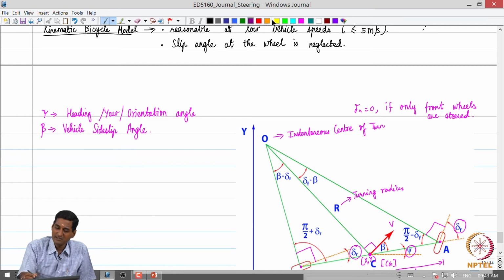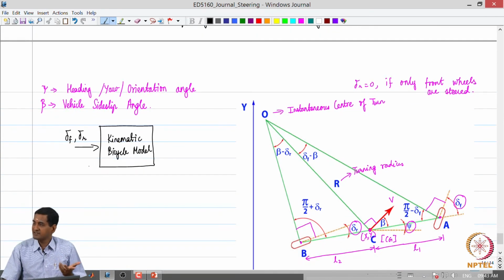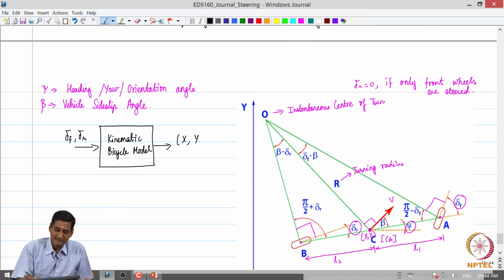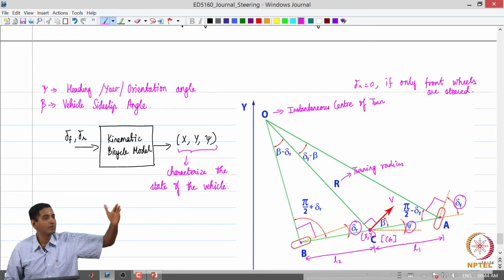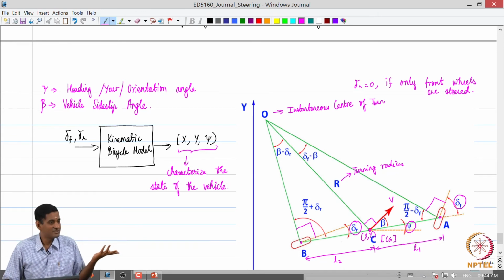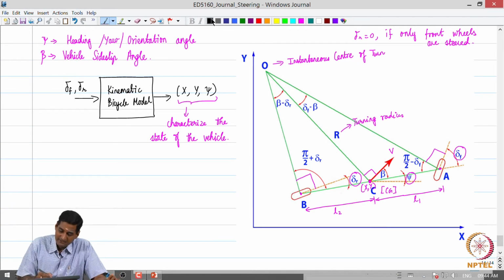So if you look at this kinematic bicycle model from a big picture perspective, if we draw it as a block diagram, we would immediately observe that the inputs to the model are the steering angles at the front and the rear. The outputs from the model are x, y and zeta, okay, because why? This x, y and zeta will characterize the state of the vehicle at each and every instant of time, is it not? Because let us say someone gives us the coordinates of the CG with respect to the coordinate system and the orientation, we know where the vehicle is, also how it is oriented at each and every instant of time. That is why x, y, zeta will characterize the vehicle state at each and every instant of time, okay. So now we are going to derive the governing equations, okay.